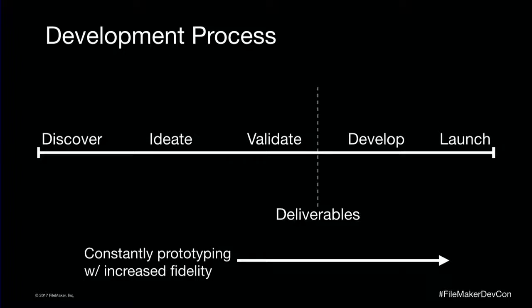So what does that mean? At the beginning, I might just be sketching around with some ideas, and then at the end, I'm coming up with more full-featured prototypes, and I'm increasing the fidelity of the prototypes along the way.